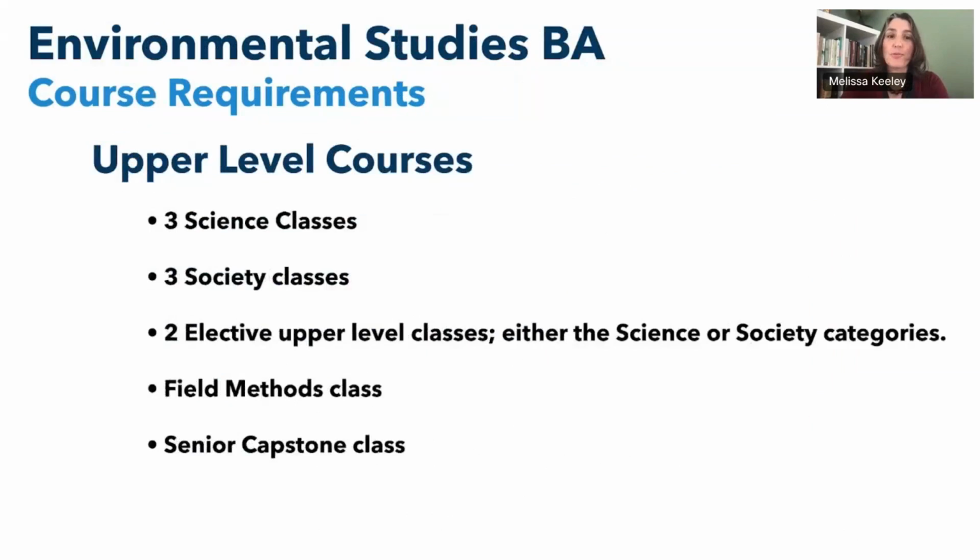Then there are upper level course requirements. Students take a balance of what we call science classes, which are the traditional environmental science classes, and then 3 society classes, which are classes that are more policy focused or perhaps history or sociology. And then they have 2 upper level elective classes, which can be taken either in the science or society categories. And our students also take a field methods class and a senior capstone class.